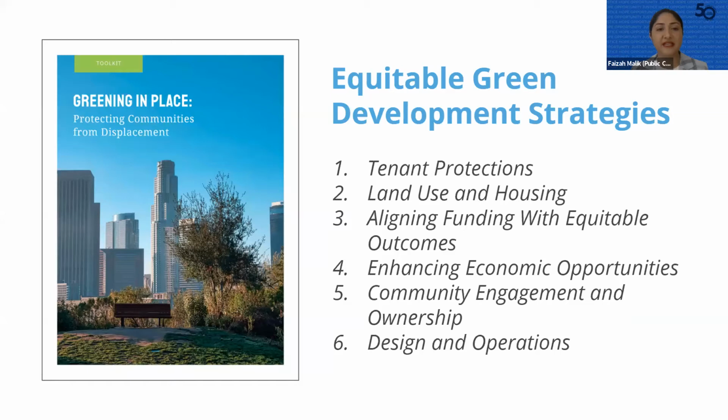And lastly, the guide also talks about design and operations and how that can advance equitable green development, and touches on ensuring inclusive design and avoiding hostile architecture, ensuring programs and operations welcome everyone, and lastly, pursuing public safety strategies that avoid policing and over-policing.